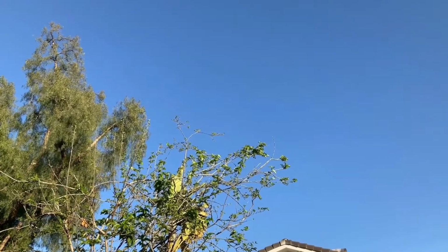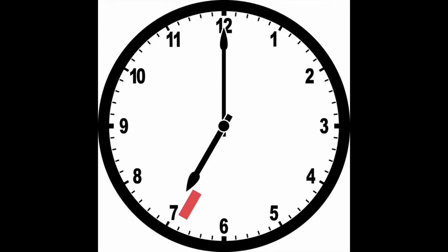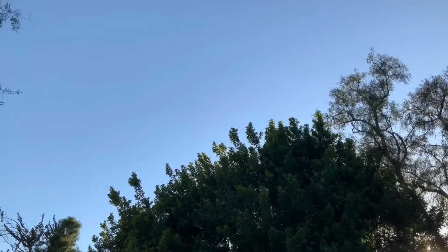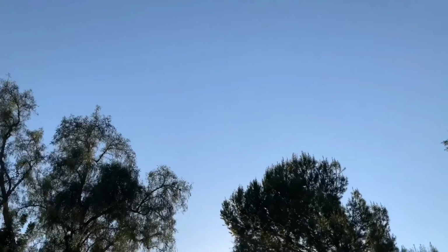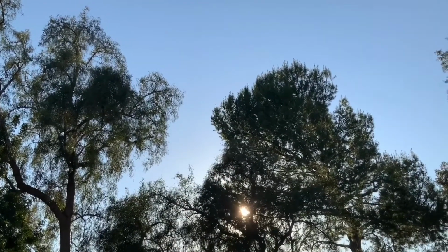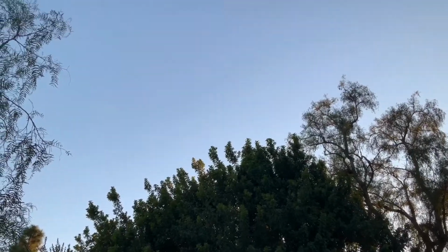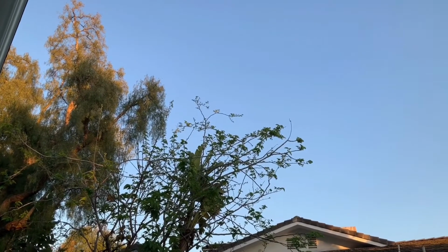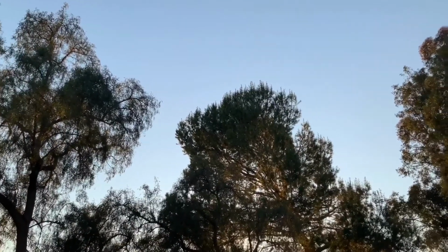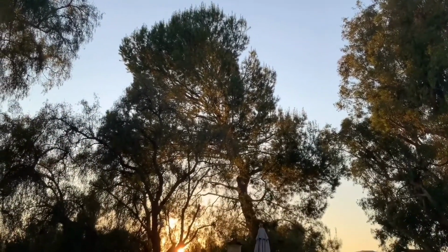And here is the sky at 7 o'clock. 7 o'clock. Just before sunset, and as the sun goes down, you see more and more of the shadows of the tree because the light is on the other side. And here is the sky just 30 minutes later at 7:30. The hour hand's pointing just behind the 7, and the minute hand's pointing to 6, which means it's 7:30. And you can see even more of the shadows of the tree and even less of the light. And some of the trees that were lit are barely lit anymore. So really pretty, really cool.